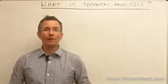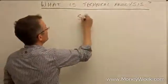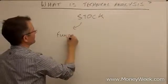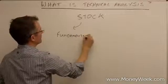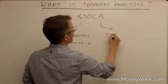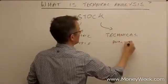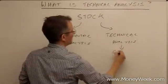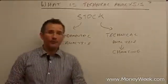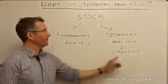Okay, so how many ways are there to analyse a stock? Fundamentally, there are two. Basically, you can do what's called fundamental analysis. Or you can do this, which is technical, also known as charting. Now, there's two schools of thought. So the die-hard fanatics, if you like, in either camp, over here say this is nonsense.